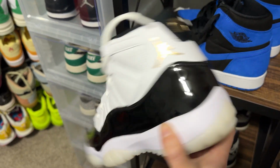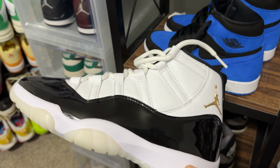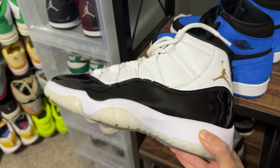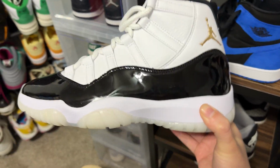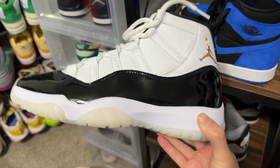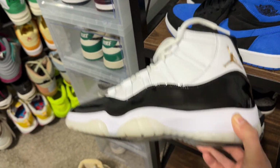So regardless of that, I think this is one of my favorite pickups of 2023, if not my favorite pickup of last year. This was my top Jordan for last year, so definitely one of my favorite shoes in my collection. Jordan 11s are just incredible, man, iconic. You can't speak enough of its praises.